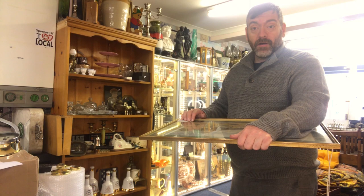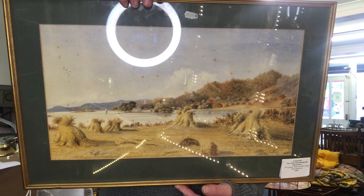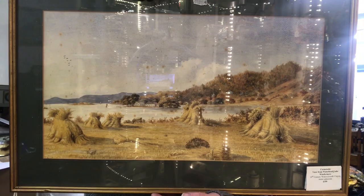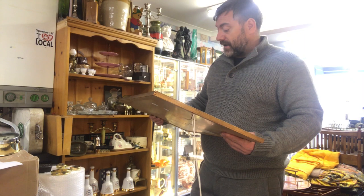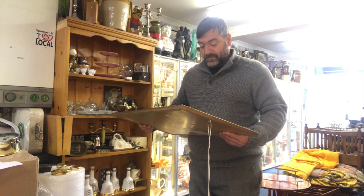Now, I think the image is absolutely beautiful. It really is. If you're a farmer or something like that, you'd forgive the foxing to have that quality of painting hanging on your wall. It really is superb. And for £20, it's going up on the website with the foxing. I don't care, purely because of the subject matter and the quality. The subject matter is superb. If you're a farmer, then that's one for you.